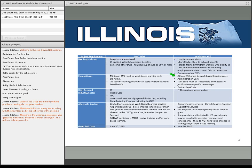And work-based learning are activities like OJT, customized training, apprenticeships, paid work experience, and internships, where there's that direct connection with an employer. It's an earn while you learn type of thing. And what DOL is encouraging us to do, and what of course we're encouraging you to do, is to go beyond the 35% as you're designing your program.